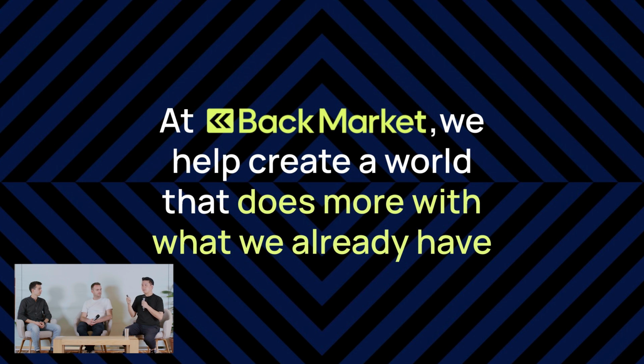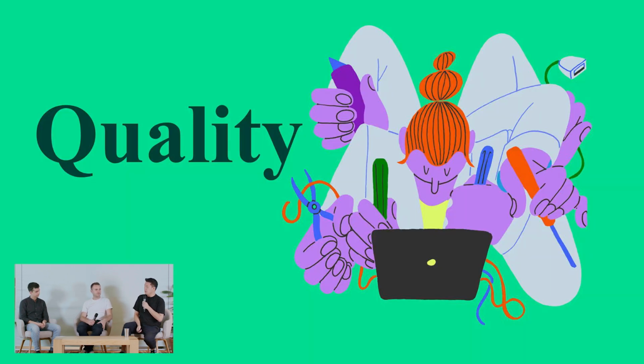It's the thing that product people and product teams can actually use as the launch pad for ideas that really meet that goal. And I just want to leave basically three ways that we do it. So the first one is through quality, because at the end of the day, we're a marketplace.